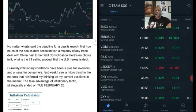Currently, inflationary conditions have been a plus for investors and an issue for consumers. Last week, I saw a micro trend in the market that reinforced my thinking on my current positions in the market. The take advantage inflationary tactic strategically ended on Tuesday, February 26th.